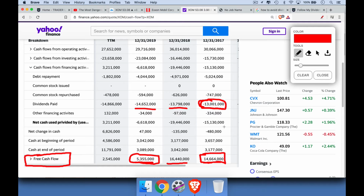Once these get really close, they can no longer cover their dividend, and they're forced instead to lever up the company. Maybe they'll sell stock to pay the dividend. That would be even worse because you're getting diluted. They're basically taking money out of one of your pockets and putting it into another pocket. So this is the main warning sign of how to avoid dividend stock traps.